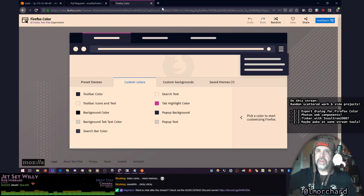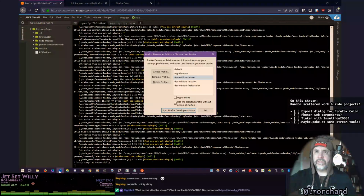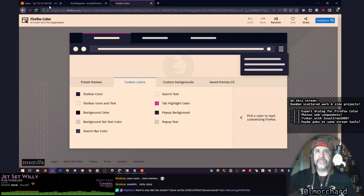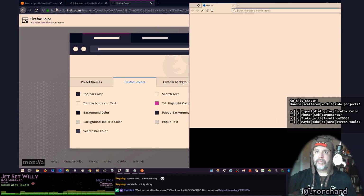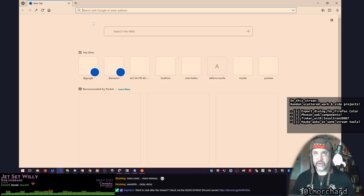Is my process started yet? My process is started. There's no errors. Load up my browser profile for it. So this is the current production build of it, color.firefox.com. And this is going to be the development version if it ever loads.